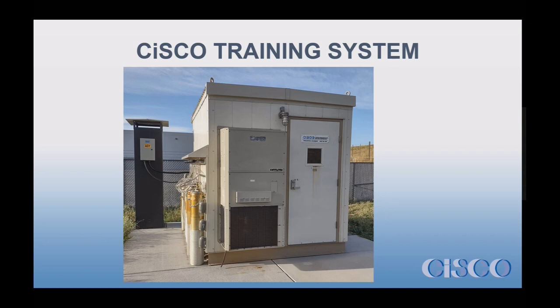Just as a point, that shelter is 22 years old. We built it back in 1999 and shipped it to a site in Texas. They replaced it, I think, around 2017 with a new shelter, and we brought this one back. So the shelter's old, but the system inside is brand new.